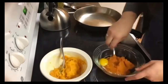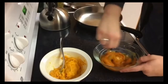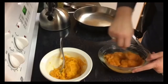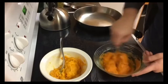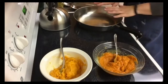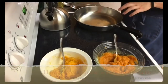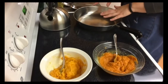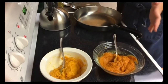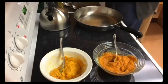Okay, so the egg is mixed into that one, and into that one. I'm gonna start turning on my stove because I know this stove is not a particularly quick one and I just wanna have time for my pan to heat up. So I'm turning it on right now about medium heat. I'll probably turn it down a little bit when I get ready to start cooking.